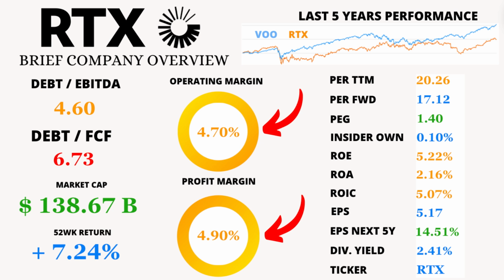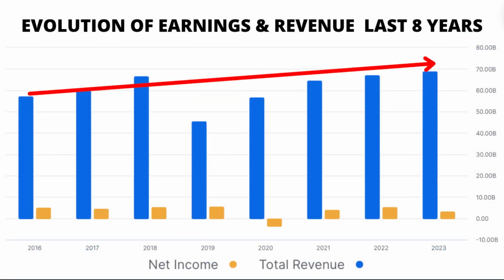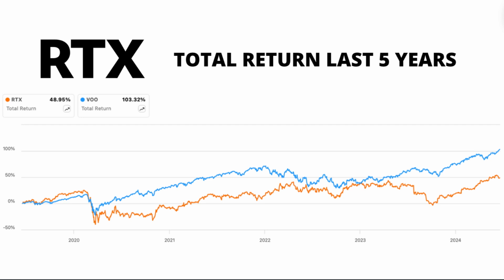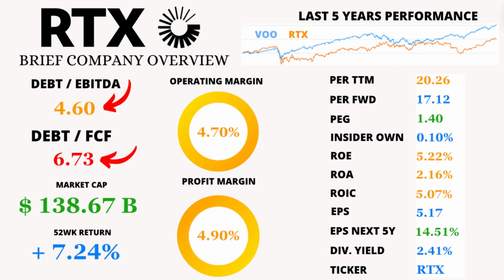These margins indicate the company's ability to convert revenue into profit. Again, not the highest, but it shows steady profitability. Revenue and earnings have been flat over the past 8 years. This stagnation hasn't stopped the market price from fluctuating, though RTX has underperformed compared to VO in total return over the last 5 years.